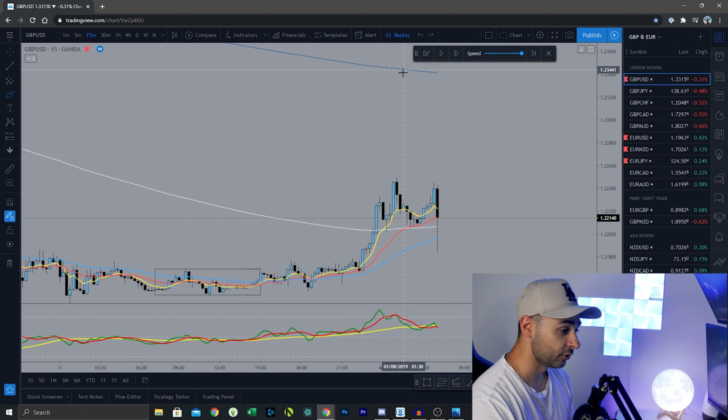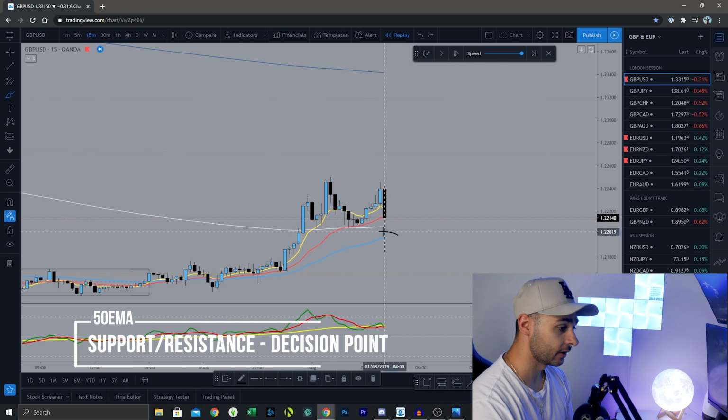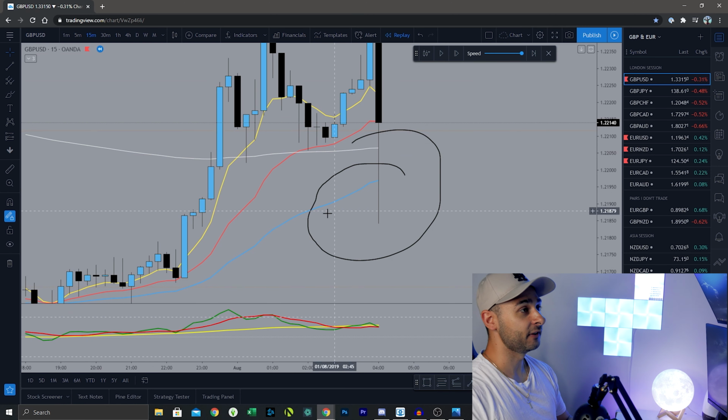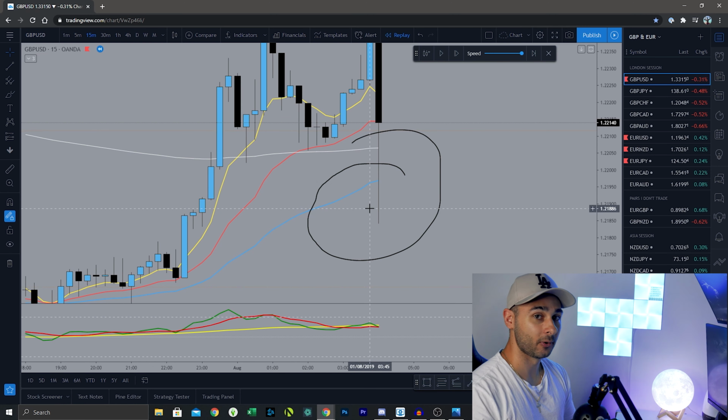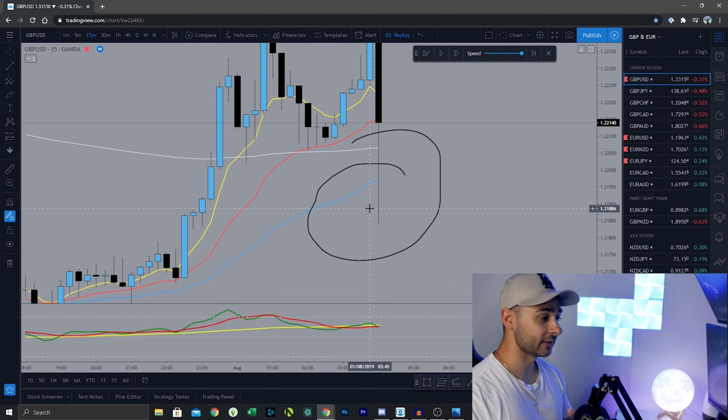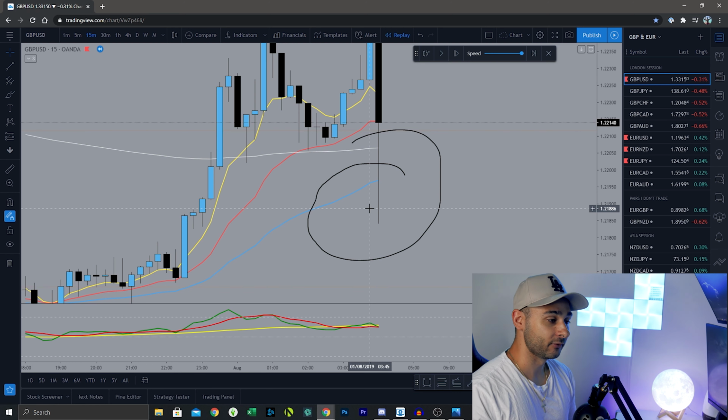Coming over to the 50 EMA. So that is this blue line over here. Now the 50 EMA acts as pullback support. Not so much as good as a 21 EMA, which we'll get to in a minute, but the 50 EMA is a support and resistance level. It is a decision factor in the market.